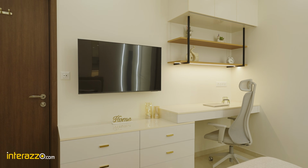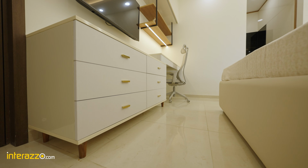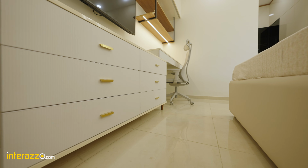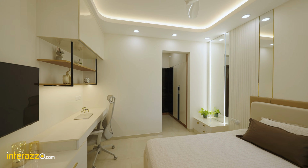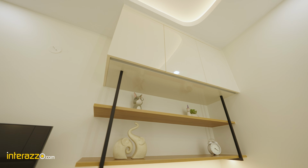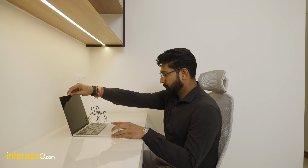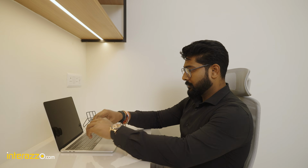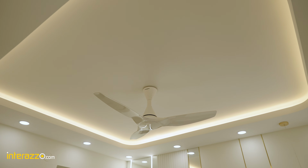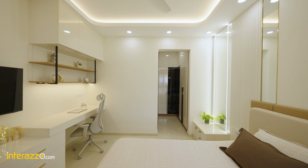In front of the bed, we have provided a sleek entertainment base unit offering convenient storage while maintaining a clutter-free and balanced layout. The room also includes a dedicated study area setup with the study base unit, overhead loft storage, and wall-mounted ledges, creating a compact yet efficient workspace without compromising on bedroom aesthetics. We have given peripheral false ceiling with downlighters and cutout for curtain in all the bedrooms.